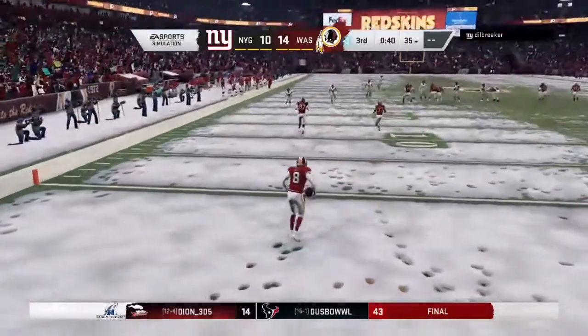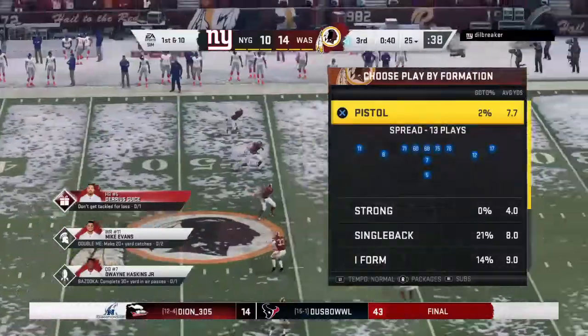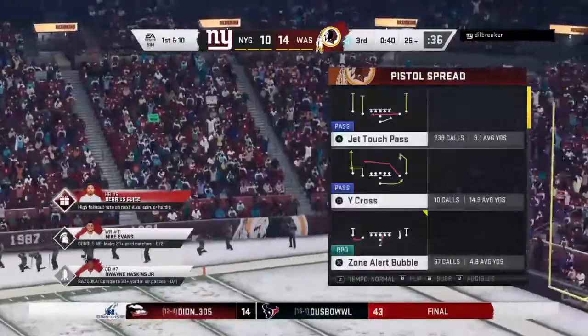That's fielded in the end zone. And he won't return this one. He'll go down to a knee, and they'll start at the 25.